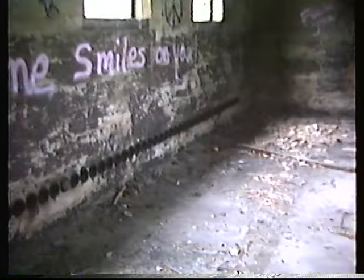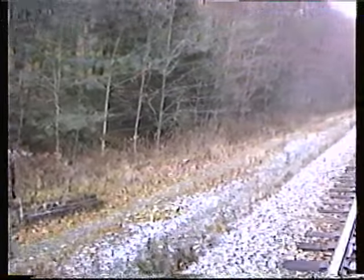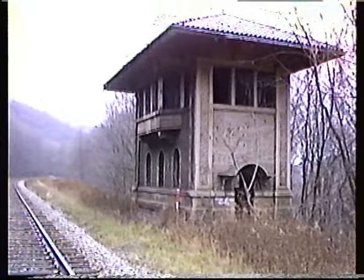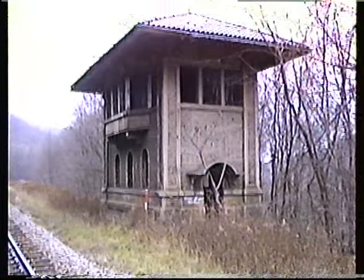There's your levers where they would have gone out on the floor here. Okay, where the old man was walking there is where the old double track used to be. Alfred's on the left side, this is on the right side. Here I am looking towards Alfred, same side of the Kingsley switch tower.